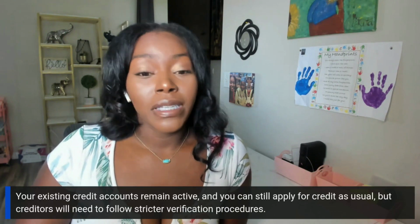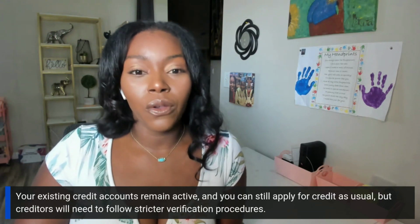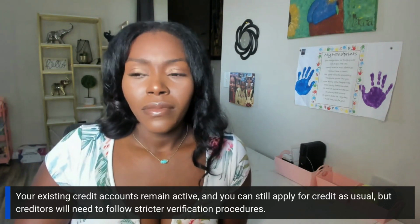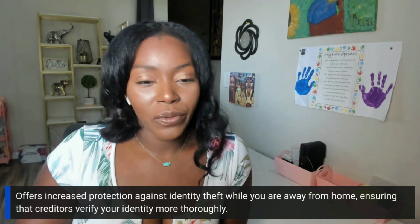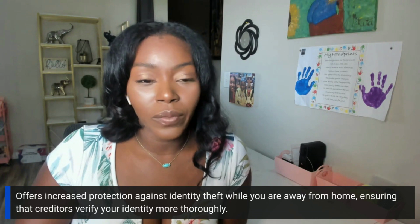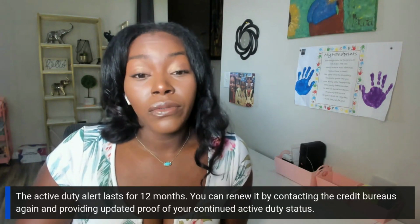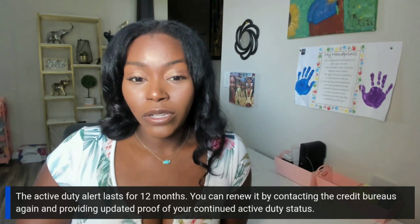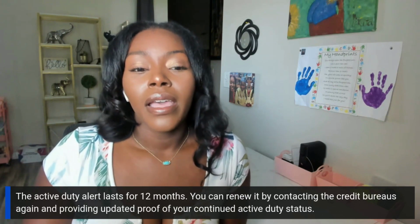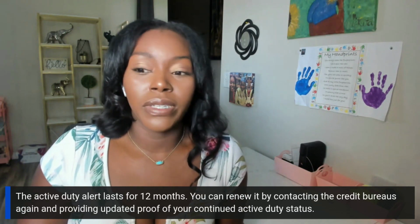Your existing credit accounts will remain active. Nothing's going to change. It's just that creditors are going to verify that this is you applying for something new. It basically increases protection. That's all it really is, so that while you're away from home, you don't have to worry about any type of fraud. And these active duty alerts last for 12 months. If you want to have it extended, you have to call back in and let them know and provide proof that you have continued active duty status.